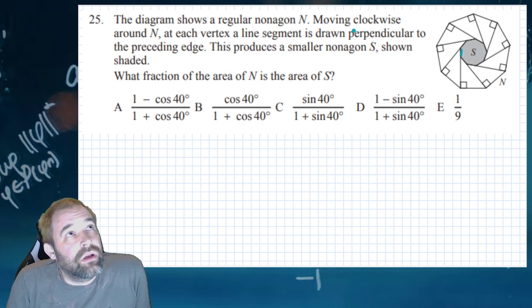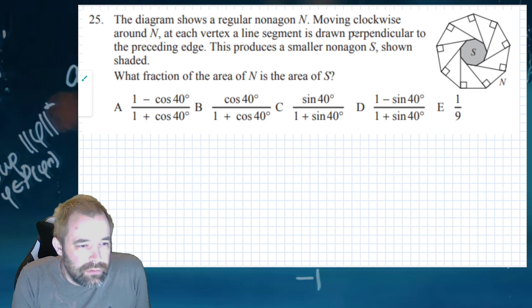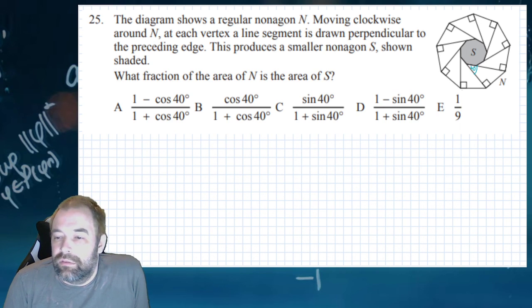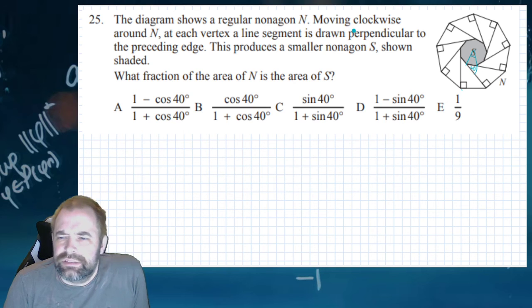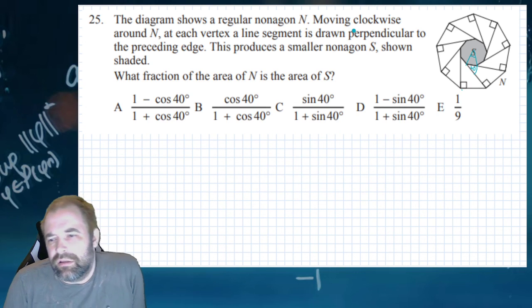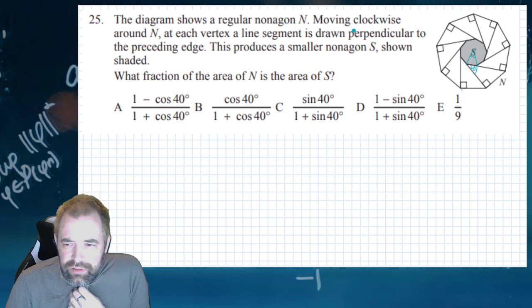Nonagon, what's the exterior angle of a nonagon? I know, 40. Oh, the exterior angle's 40. This angle here is 40 as well. This is 40. So the angle at the center of one of those triangles is 40, and then that angle is 40 as well. And so what you can do is write the lengths of the right triangles in terms of sine and cos 40.